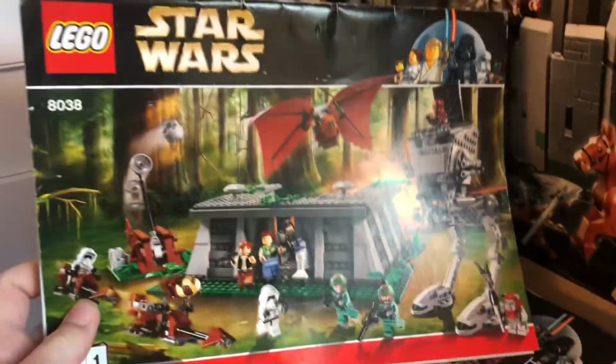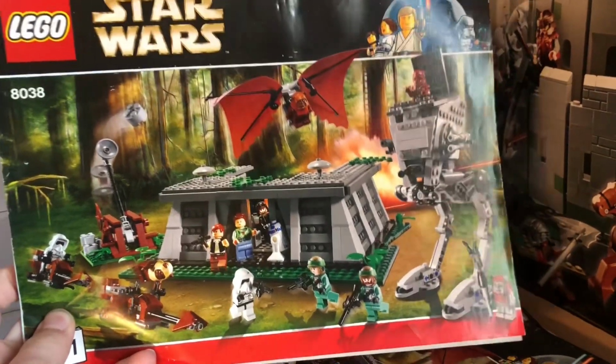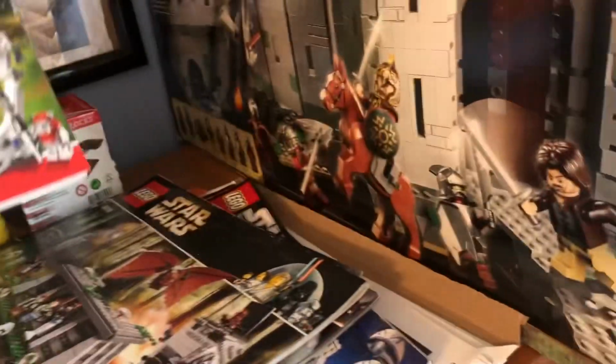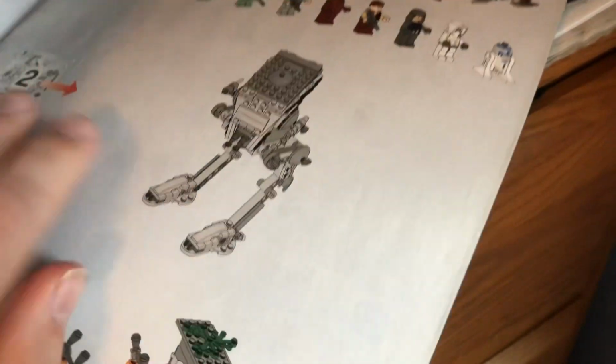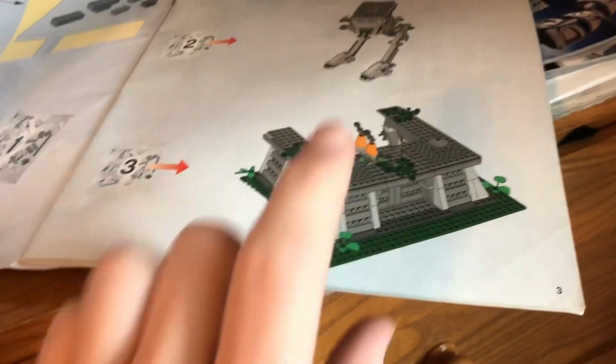Talk about another great set. This was one set, guys. It came with an AT-ST, 2 speeders, a little Ewok thing, an Ewok flyer, and then an entire Endor base. If you guys have not seen the Battle of Endor MOC, please go check it out. Pretty much everything that you see in here is in that MOC. But yeah, we basically gutted 2 of these sets to do this. But it's one of our favorite sets.